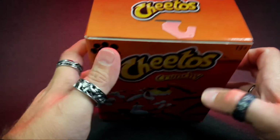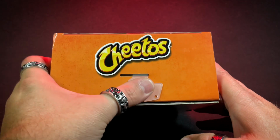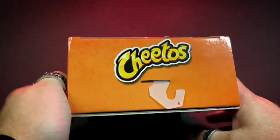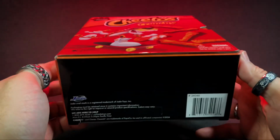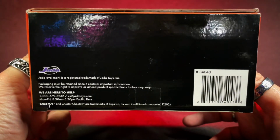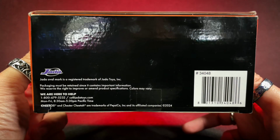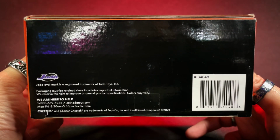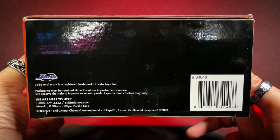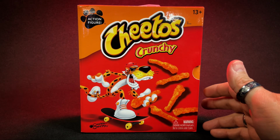Jada is a really good toy company. I think Jada this year alone has proven themselves in the action figure arena. And I think that some of the stuff that Jada has done really runs circles around a lot of the other toy makers. If you disagree, I challenge you to pick up a few Jada figures and play with them. You may not disagree after that. But in the meantime, we're going to take a look at this one.